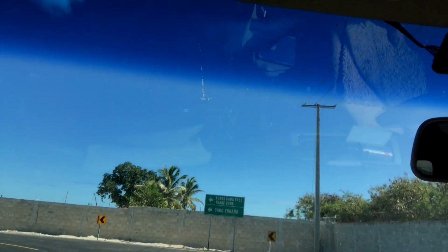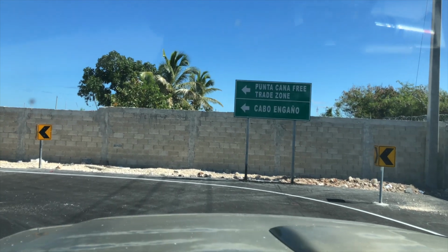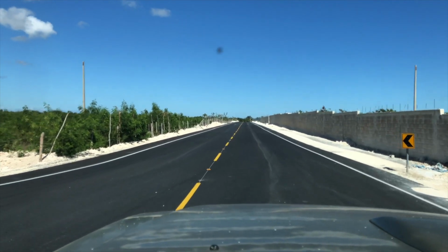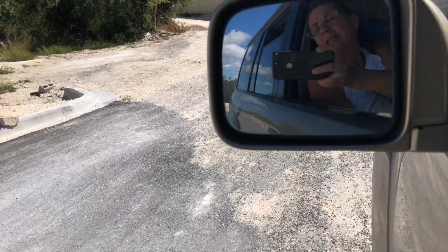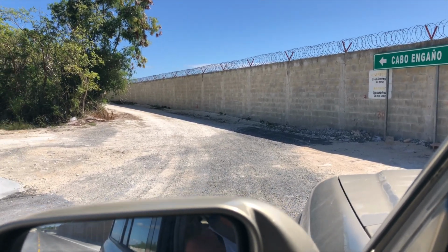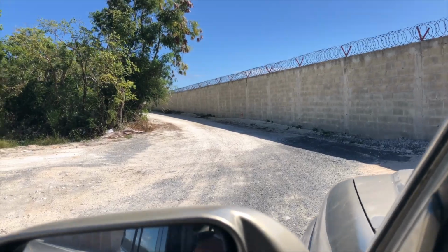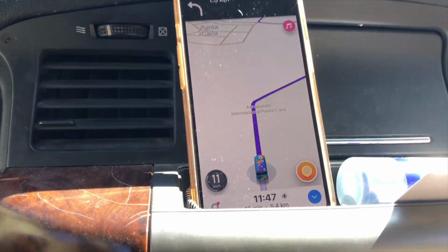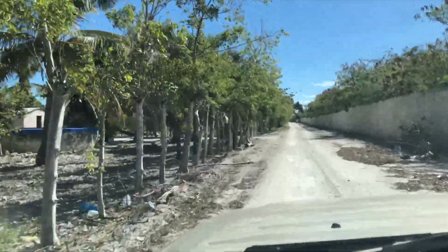We are driving now here. The road is made and it says Punta Cana Free Trade Zone and Cabo Engaño. This is where we're driving now. This is the end of the paved road. Then we go to Cabo Engaño, and behind this wall is the airport. And this is where the road starts to get bumpy.